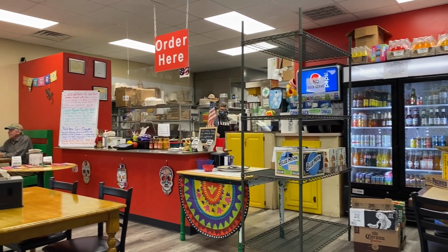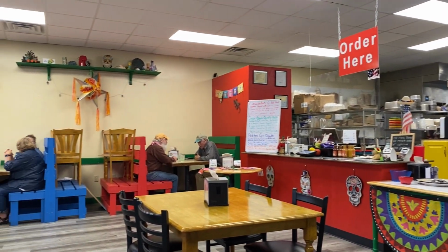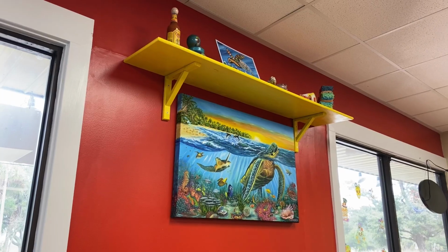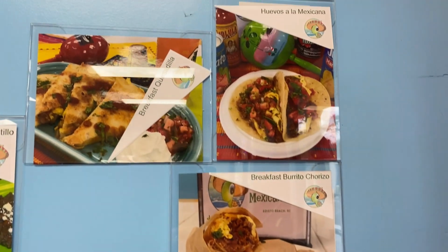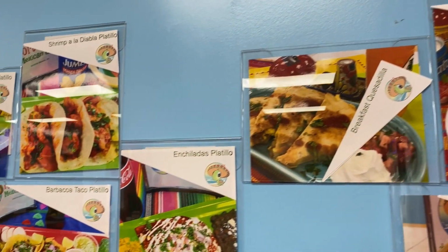Tortugas is a fun little Mexican restaurant. You actually walk up to the counter there and you place your order, and then they'll bring it right out to you. It's just a fun, friendly little atmosphere. They have a ton of stuff on their menu. Breakfast and lunch is what they serve, but you better get there early because they close at 2.